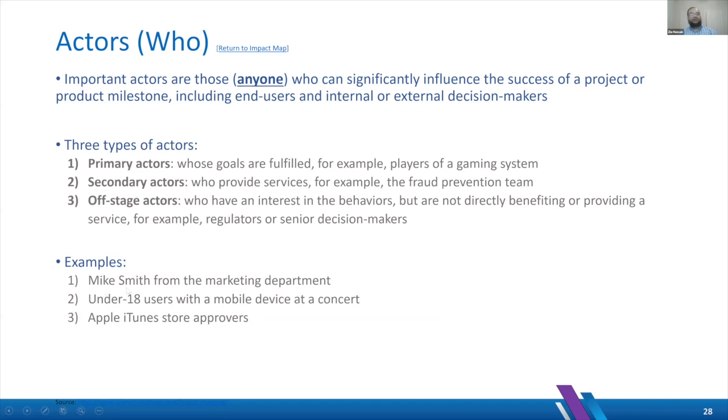Some examples: Mike Smith from the marketing department, under 18 users with a mobile device at a concert, and in Gojko Adzic's book, he goes through an app where he's talking about increasing the user base to 1 million. So this under 18 users would be an important component of that. And Apple iTunes Store approvers, again, to help download that app that helps with increasing his sales and user base.